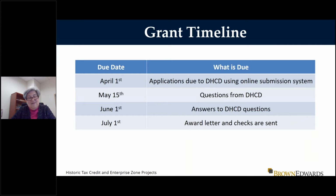Grant timeline, very important. The applications are due April 1st using this online submission system that I explained earlier. They will not accept applications later. Usually we get questions by May 15th. Sometimes it's a little bit later if there's something that they don't understand. We have until June 1st to answer the question. Last year I had questions on June 2nd.